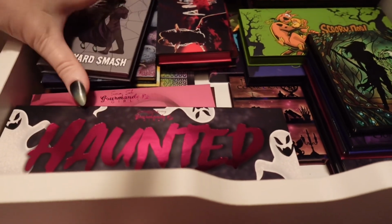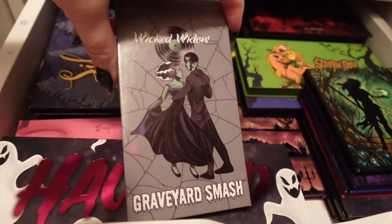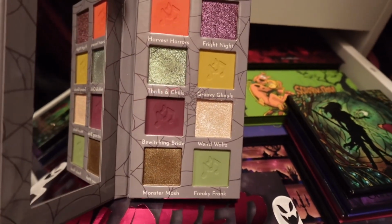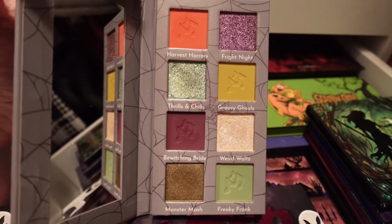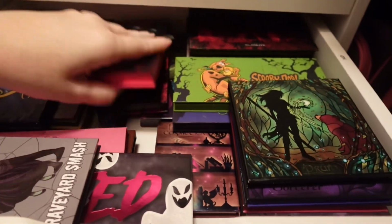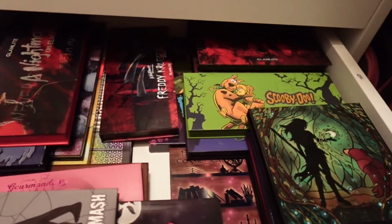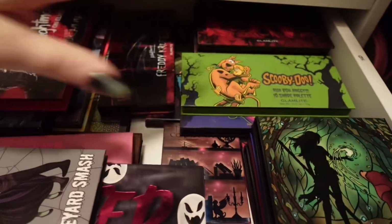in Throwback Thursday. I do have the Graveyard Smash palette from Wicked Widow. This one is so incredibly cute. I love the color story in here, and I think I might include this one in the same video as the Gourmande Girls one, so we're going to skip that one for now. But let's come back to Glamlite, because I have a lot of spooky palettes from Glamlite, and I'm really excited about the ones that they are sneaking for an upcoming launch.